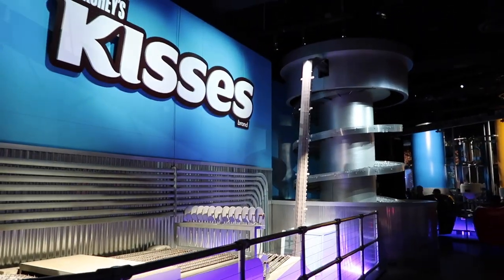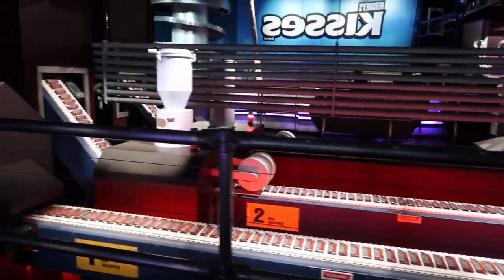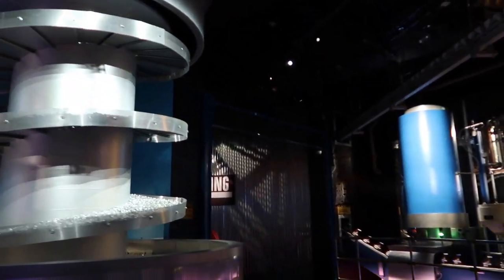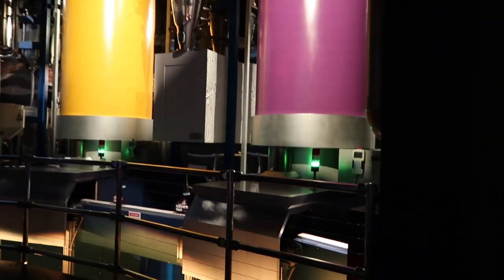Look at all those Hershey's Kisses. Hershey's special dark bars. Yes, please. It looks like our packages are ready to go, and I better get going too.